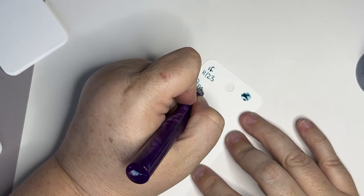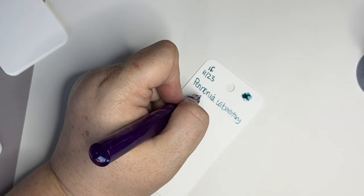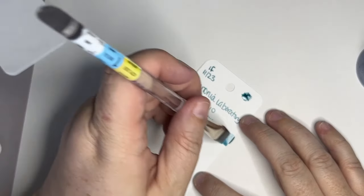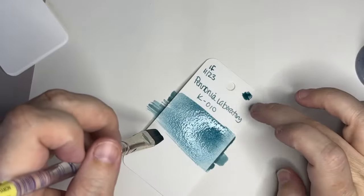Okay. Pannonia. And this is K010. I really like that. I really like that. Reminds me a little of Colorverse Rainy Day, although I think that's more blue. This is so pretty. I understand why it's one of the most favorites. I like so many inks that are basically this color.